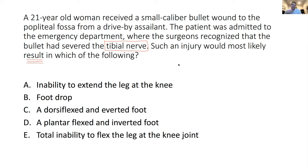So this is one of those questions that I was saying earlier, they could ask you two different ways. They could say, how is it supposed to look? Or what is the deficiency after this injury? So they're saying injury to the tibial nerve, right? What does the tibial nerve help you do? It helps you to plantar flex, right? So if you are supposed to be able to plantar flex and you can't anymore, how's the foot going to look? Dorsiflexed and everted. Now there's a caveat to that, because the tibial nerve also does a component of inversion.